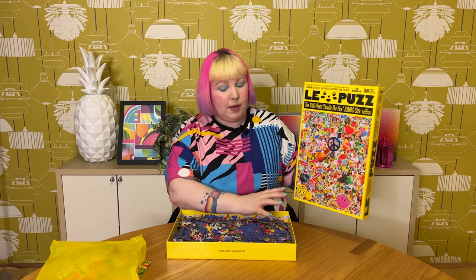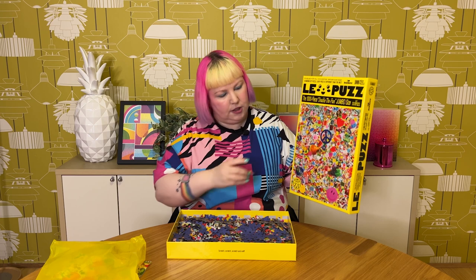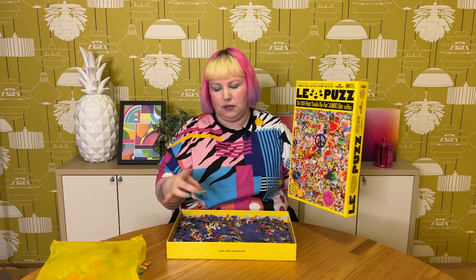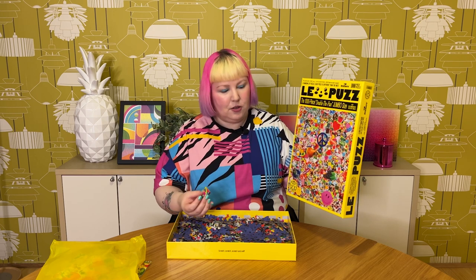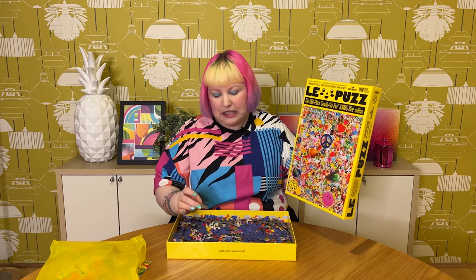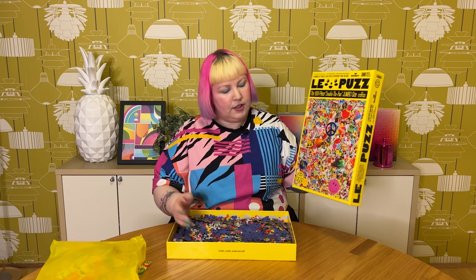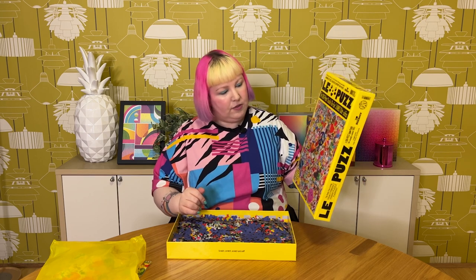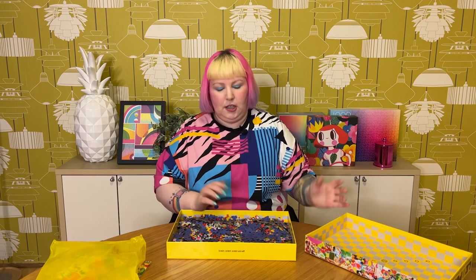So it might be one of these puzzles where I just pick up a piece and go, oh okay, it's got this detail on it, and try and locate it by looking at the reference picture and then placing it like that. So it might be picking up the poster and looking at that a lot. We'll have to see how that goes. I think it is going to be fairly tricky, and maybe time consuming because there's so much detail, but I think it'd be really fun as well. So speaking of fun, I think we might as well get into some puzzling.